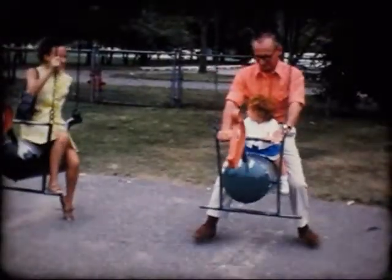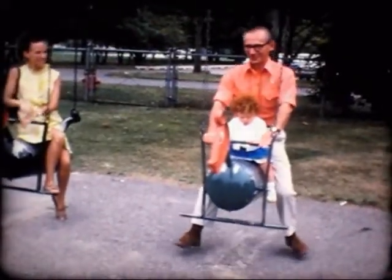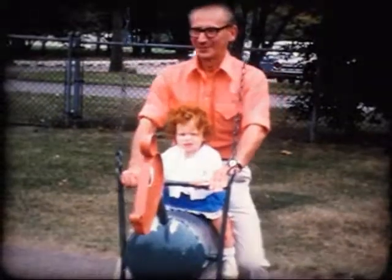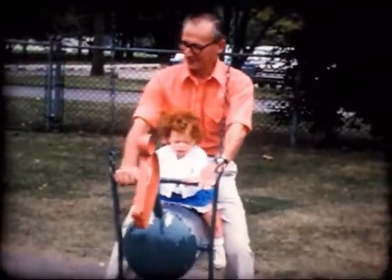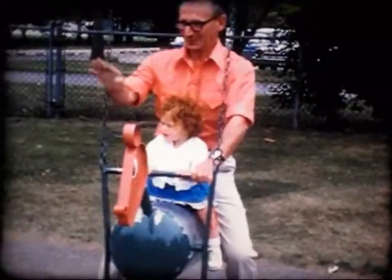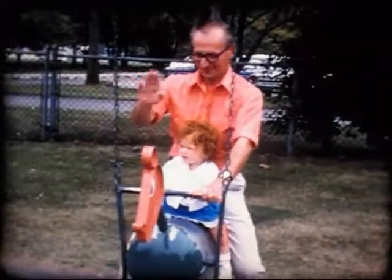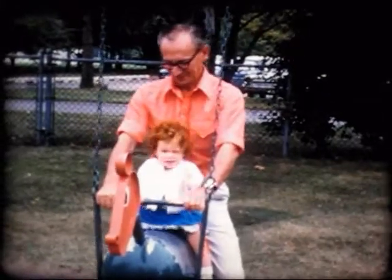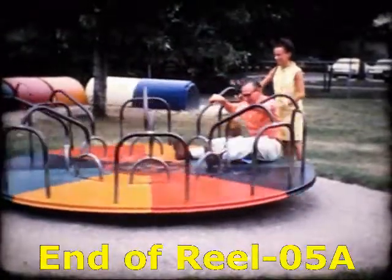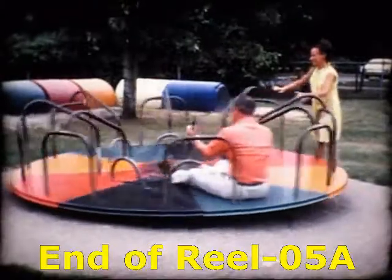She likes the swing. Grandpa likes pushing her. Did he ever? There are the adults enjoying their swings also. Looks like summer by the way the grass is so brown. Yes, yes. You mean late summer? In July, August. Yes. And that's pretty much the end of the first part of Reel 5, end of Reel 5A.